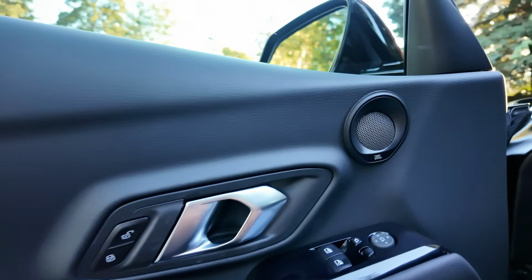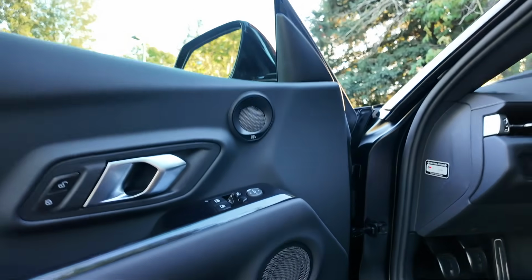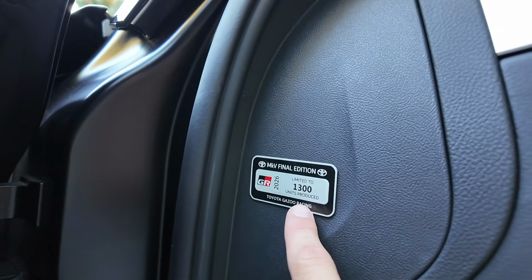Now, as we work our way to the interior, this has a pretty basic door panel, but you have lock and unlock. Your window controls, side mirror adjustments are power folding. There's the JBL audio. You have that trunk release. There's also some storage behind that. And then with the Final Edition, this is limited to 1,300 units.